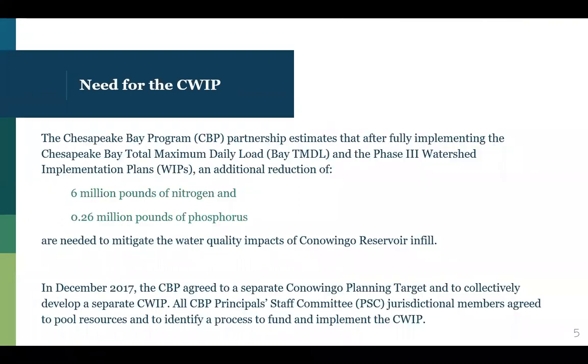So as a result, when the Chesapeake Bay program partnership started to develop their Phase 3 watershed plans, there was a gap of about 6 million pounds of nitrogen and about 0.26 million pounds of phosphorus that was not accounted for, because the original assumption was the dams were providing some attenuation of sediment and nutrients. And now that's not happening anymore, so there's this gap. And we need to mitigate the water quality impacts of that Conowingo reservoir infill in the form of this additional 6 million pounds of nitrogen and 0.26 million pounds of phosphorus.